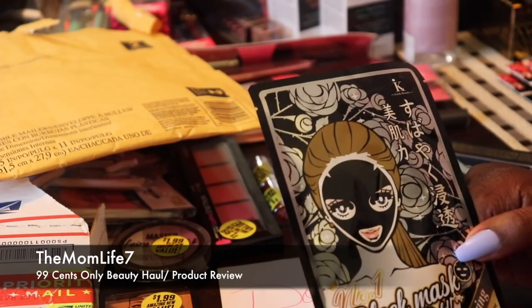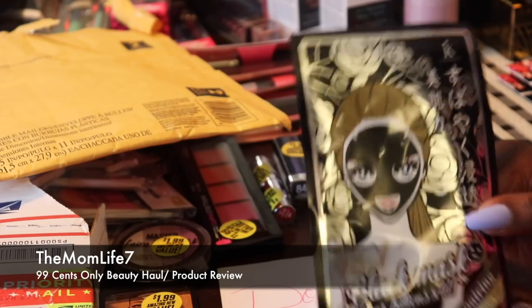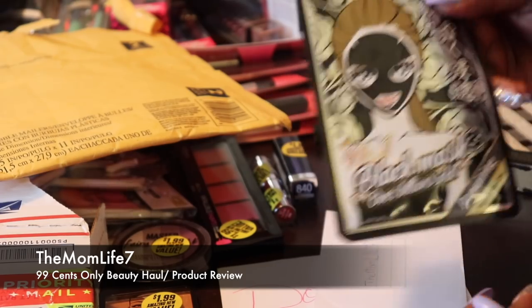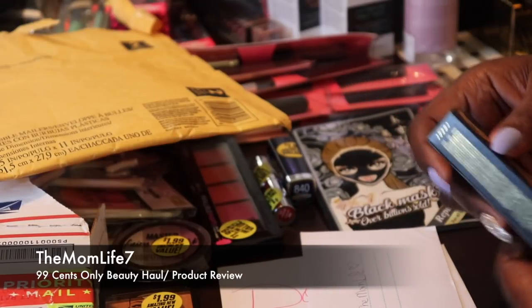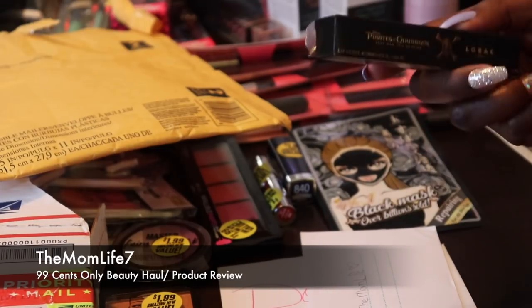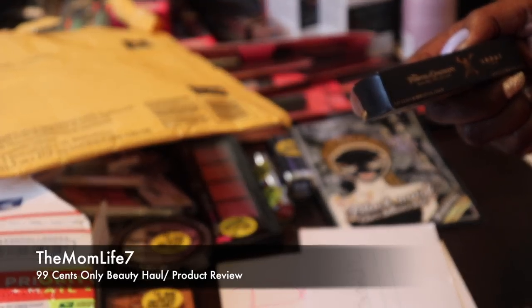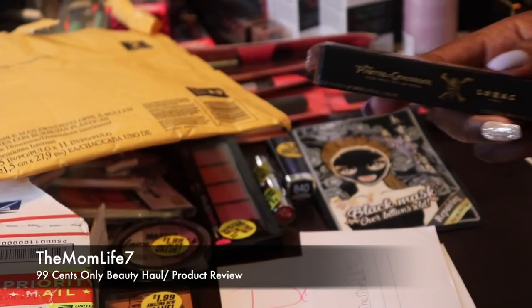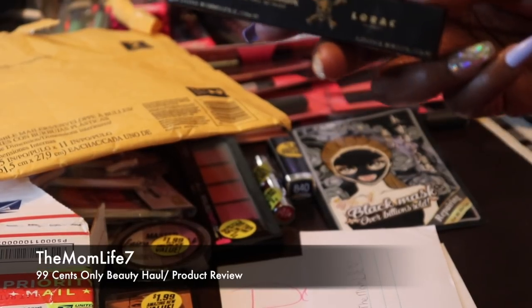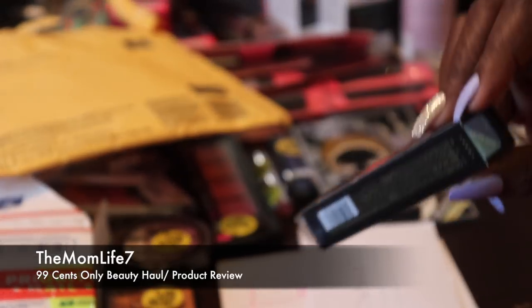This is a black mask over a billion soul repairing for all skin types. So this was in the giveaway that I won, and I didn't even realize that there was something else inside. This right here says Disney Pirates of the Caribbean, Dead Men Tell No Tales, Lorac Los Angeles. This is a Lorac lipstick, you guys. Y'all know Lorac is a very good, popular brand. And like I said, she's all into makeup.